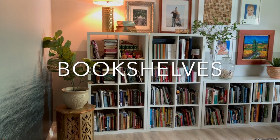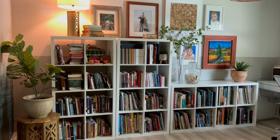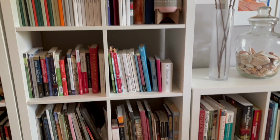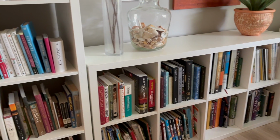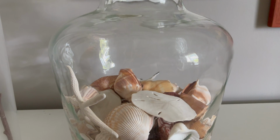Bookshelves. I've always loved the way a bookshelf is filled with possibility and new discoveries. Row after row of multicolored spines make sort of an art display on their own. My bookshelf in the office is messy and cluttered with children's art projects and little treasures, just the way I like it.